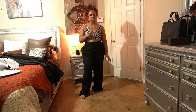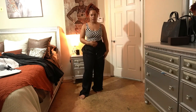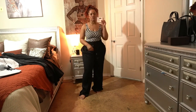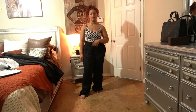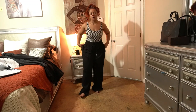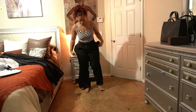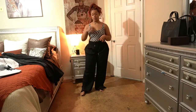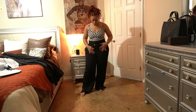I have some pants like this from Shein. I will say the quality is not as good as these right here, but I've worn those pants from Shein for like 2 years now, which is why when I seen these, I was like, I have to get them because I know they're going to be great quality. I know I'm gonna get my money's worth out of it because I'm going to wear them.